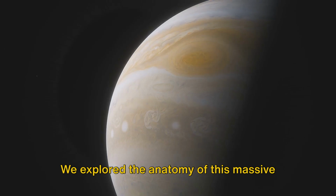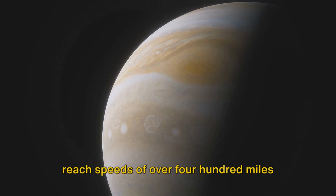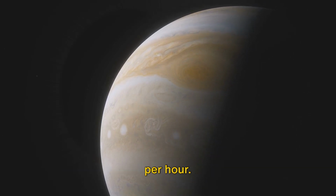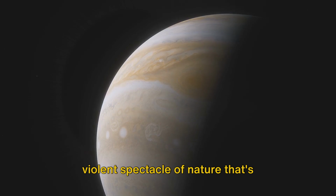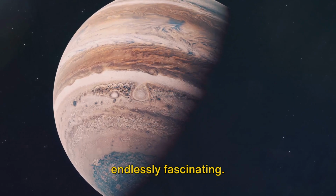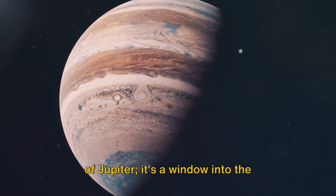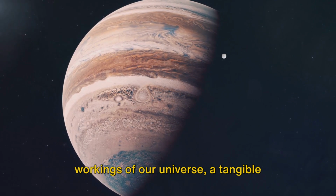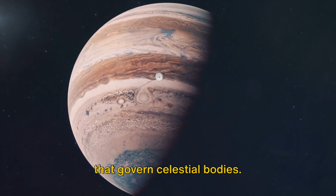We explored the anatomy of this massive storm, diving into its swirling winds that reach speeds of over 400 miles per hour. It's a maelstrom of gas and clouds, a violent spectacle of nature that's endlessly fascinating. The Great Red Spot is not just a feature of Jupiter, it's a window into the workings of our universe, a tangible demonstration of the enormous energies that govern celestial bodies.